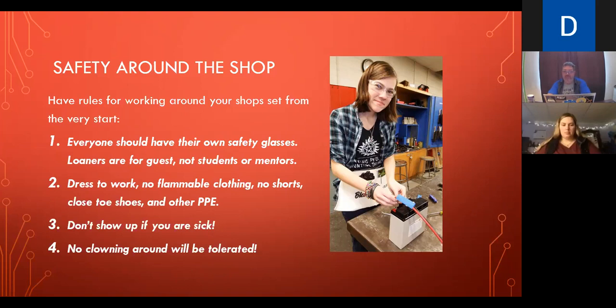And our biggest thing is there is absolutely no clowning around. Okay. There's no pushing, scaring each other, doing any sort of that in the metal shop or the wood shop. You have to be paying attention at all times. So we have a zero clowning around policy. We have lost team members because of skylarking around in the shops.